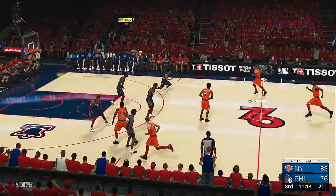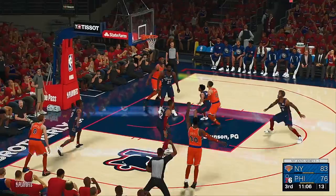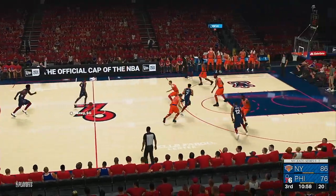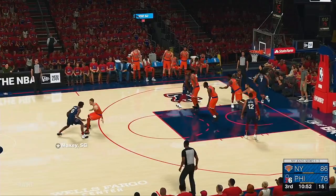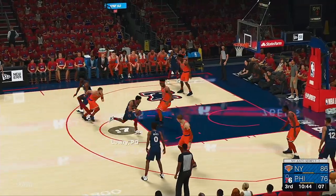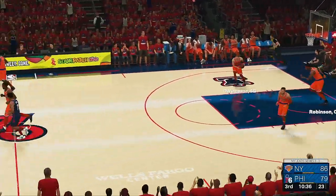And so it's New York with it. Brunson scanning the floor. No one near Randle as he lets it go. That falls. Nice feed that time from Brunson. Brunson's got 6 assists in the game. Harris, right side. Outside Lowry. 6 to shoot. He kicks to Embiid. Great touch from 3 from Embiid.